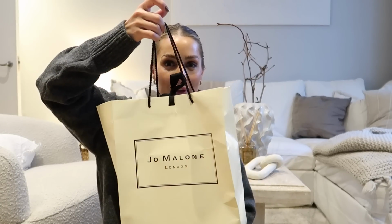Got the bike home, so the bag got a bit squished in the bike and it's already getting late, and I'm heading to the opera tonight, like I said, which is very exciting. But I'm not gonna lie, I think I've got like 30 minutes to get myself together and go to a full-on glam event. I need to sort my makeup, my hair, my outfit. I don't know how I'm gonna do this in 30 minutes, but here I am showing you what I've got from Jo Malone anyway.